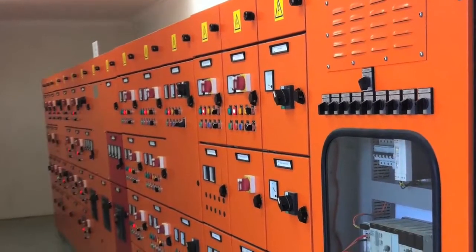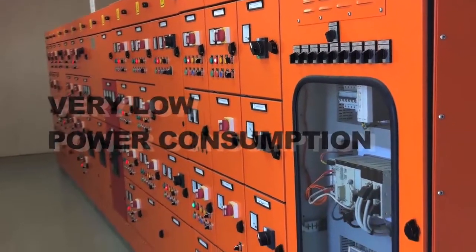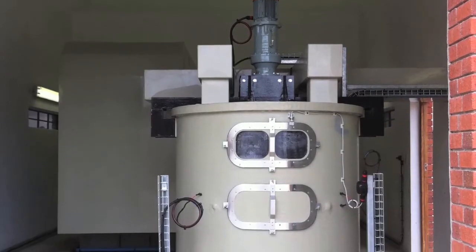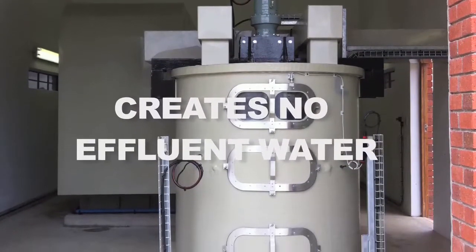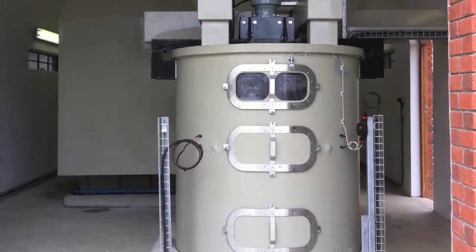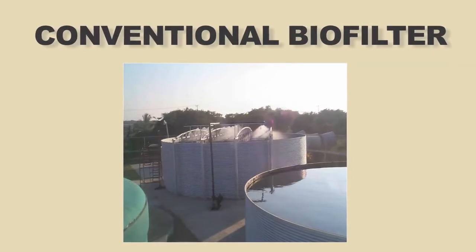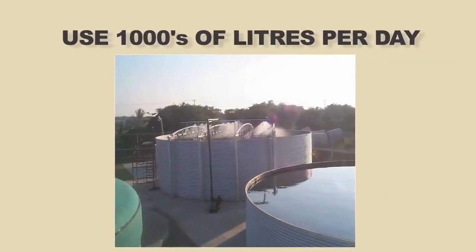Power consumption for the Fluidised Bed Biofilter is extremely low as the system is very small and has very few moving parts. The Fluidised Bed Biofilter creates no effluent water as the chamber is humidity controlled. This is a great benefit of the system, as conventional biofilters and trickling biofilter systems can use thousands of litres of water per day.